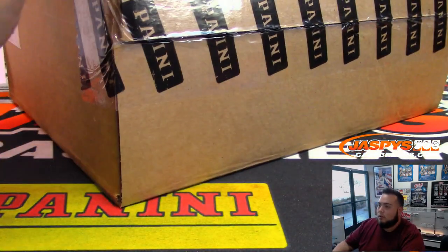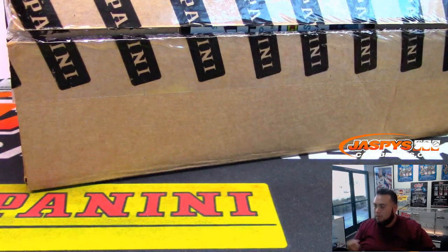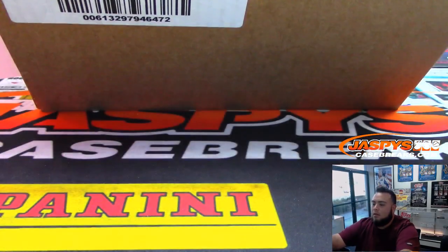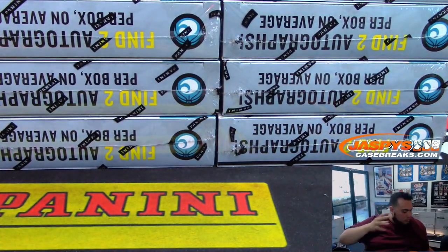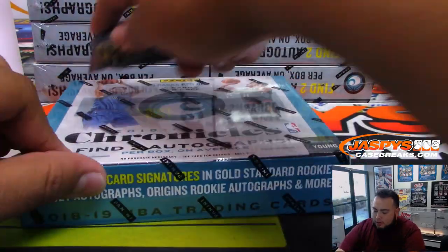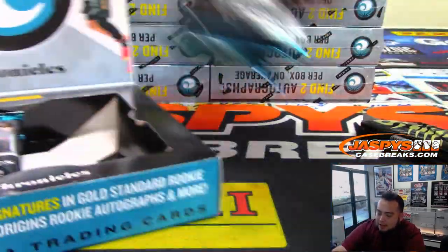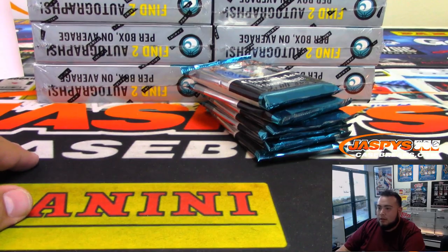18-19. So let's quickly rip it open. Go through the whole 12-box case. All right, here you go. So you find 2 autographs per box on average, and of course Chronicles is kind of a lot of older, well, not older products, but products that Panini has kind of discontinued but put into a box pretty much, so you can get a lot of, like, I think Gold Standard in here, a lot of cool stuff.